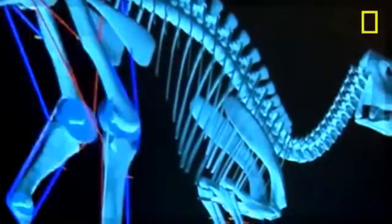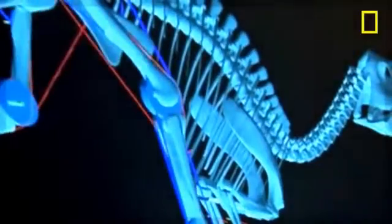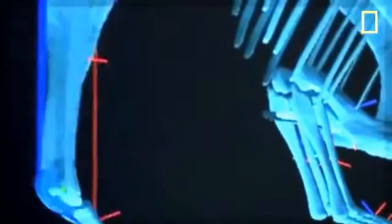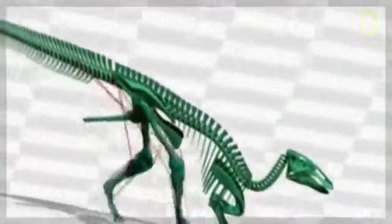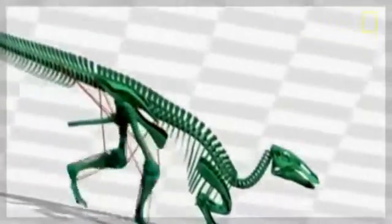And now the real test. Bill plugs in the skeleton of a bipedal hadrosaur and gives it virtual muscles. GateSim goes to work, providing a scientifically accurate look at how this dinosaur moved.